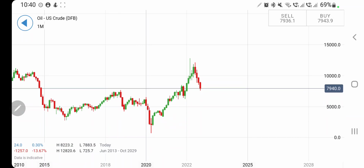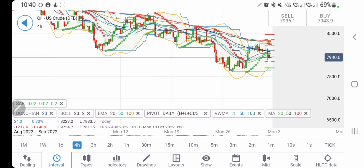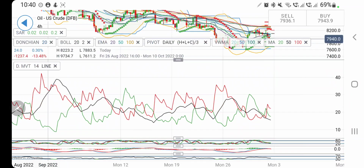But let's have a look with the help of our indicators, whether the indicators are also saying the same as what we had seen or they have a different observation. Now look at the 4-hour charts here. It is trading at the median of the Bollinger Bands. It is trading below the 20, 50, 100 moving averages, indicating little bearishness. Yes, below 79 should be a good level to sell there.